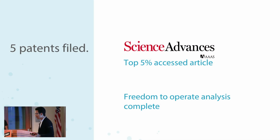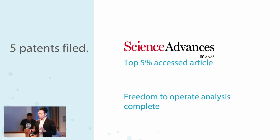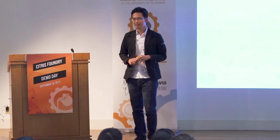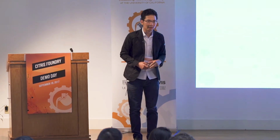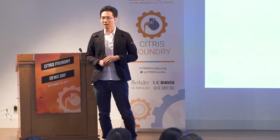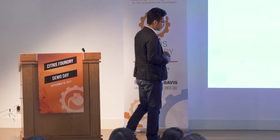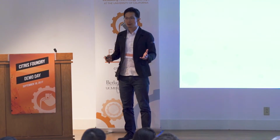We have filed 5 patents, and additionally, we have recently published in Science Advances. We're glad to share that this has been ranked as top 5% access paper across multiple journals. Also, we have commissioned our law firm to complete a freedom to operate analysis. And guess what? After they did that, they decided to invest in us.